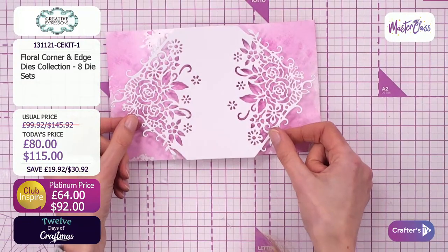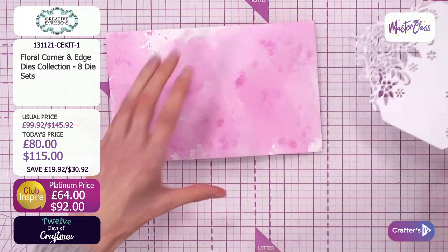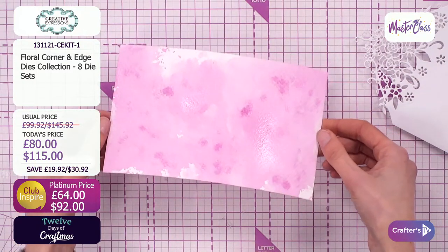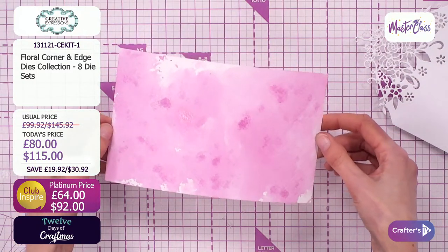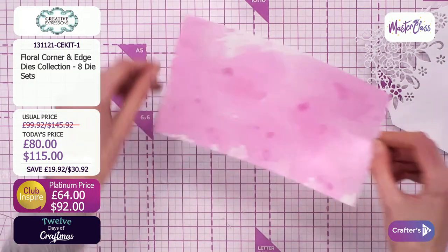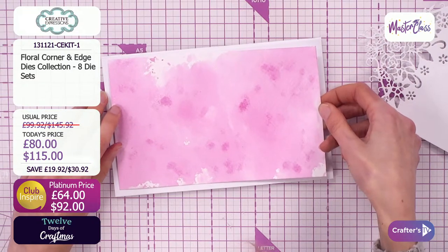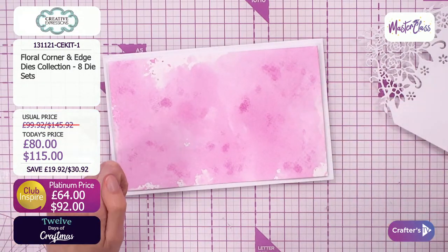Really, really easy to create that. Literally just two cuts. Now the background is still a little bit wet. You can see the pearlescence is starting to shine through, but it is a little bit wet on there. So we're not going to glue this down. We'll just lay it out and then we can dry it. We can stick it even a little bit later when it's dry.